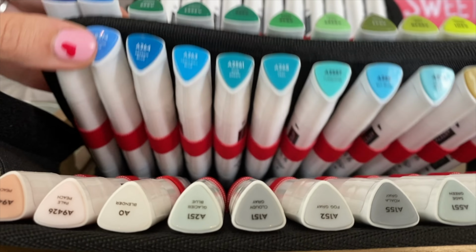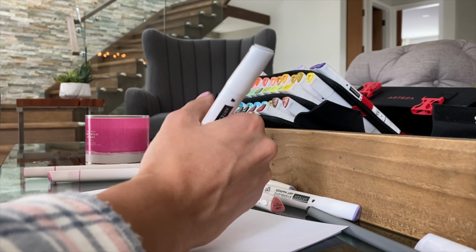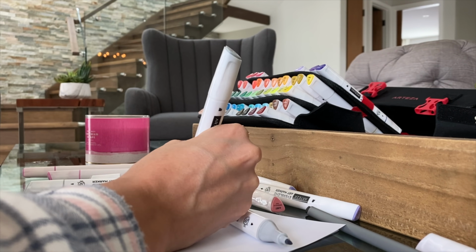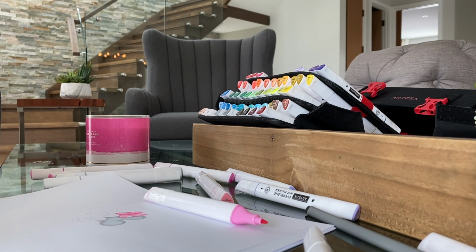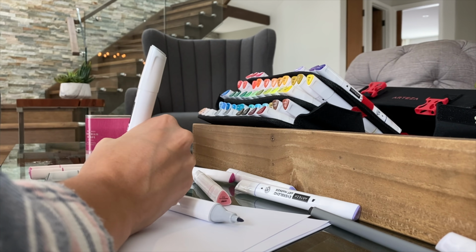So I grabbed a picture, I still have it up on Pinterest, of a Mickey and Minnie in love. And I was like, why not just sketch that out using the markers? And it was so cool how if you grab a light pink, even just one color, it'll almost ombre and blend out and make it so perfect.